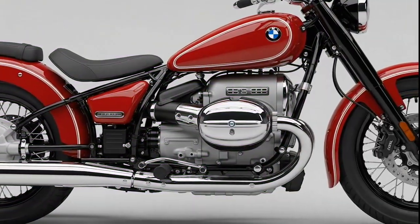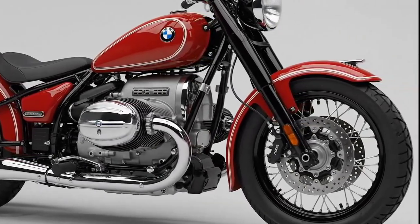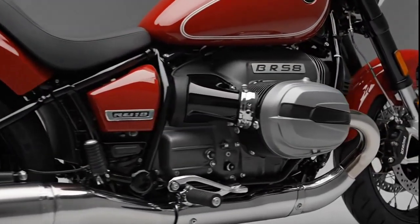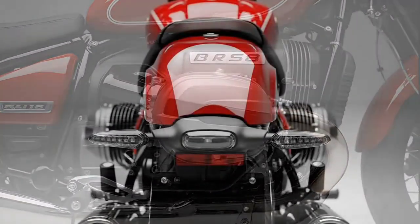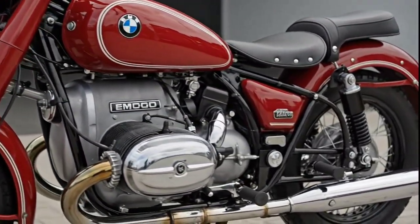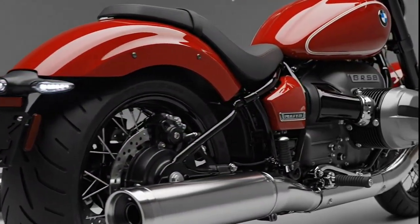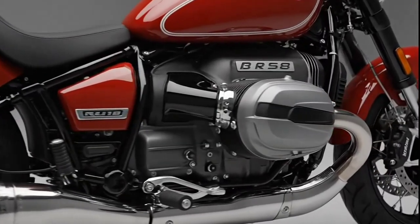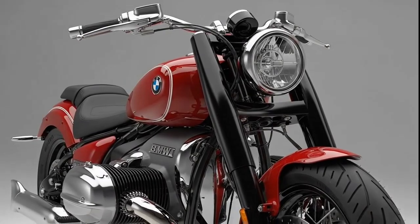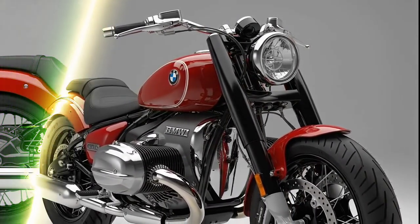A big part of what makes the R18 special is its customization potential. BMW has embraced the soul is all philosophy, allowing riders to truly make the R18 their own. From ape-hanger bars and solo bobber seats to touring windshields and leather saddlebags, the R18's modular design supports an almost endless range of personalization. The 2025 lineup even includes new factory variants like the R18 Roctane, Classic, and Bagger, each with its own style, from stripped-down purist to full-dress touring machine. It's a platform built for identity, for those who see their motorcycle as an extension of who they are.